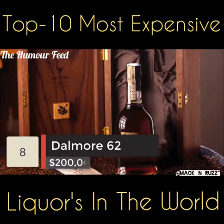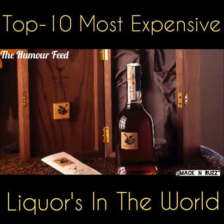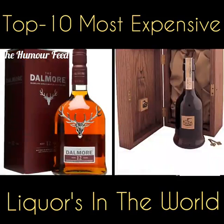Number 8. While no one may know why it's called the Dalmore 62, it sure has gotten a lot of media coverage. The sheer rarity of this single malt Scotch whisky is enough to account for a pretty penny, especially when you consider that there were only 12 bottles made. But somewhere in the $200,000 range seems a little excessive, don't you think? But, rest assured, that it wasn't always like that.